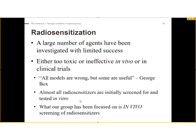Almost all radiosensitizers have been initially screened for and tested in vitro. Cells growing flat on plastic, and we know that doesn't work. What my group is doing is actually looking for in vivo screening. So how do we do that?